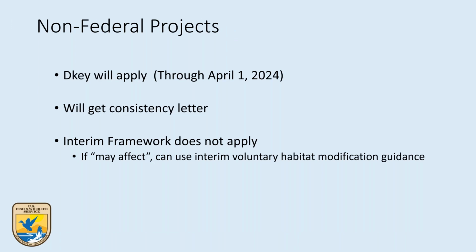For projects that don't have a federal nexus, we still want folks to use the determination key, and folks can use that up until April 1st, 2024. You're going to receive a consistency letter instead of a concurrence letter for that no effect and not likely to adversely affect. If non-fed projects get a may affect, they can use the service's habitat management guidance, but that's voluntary. They can also reach out to the field office, and we can provide technical assistance on how to minimize impacts to your projects.